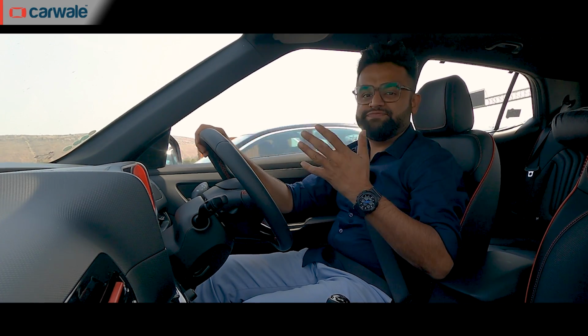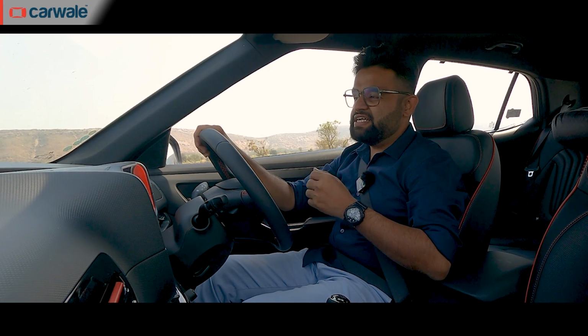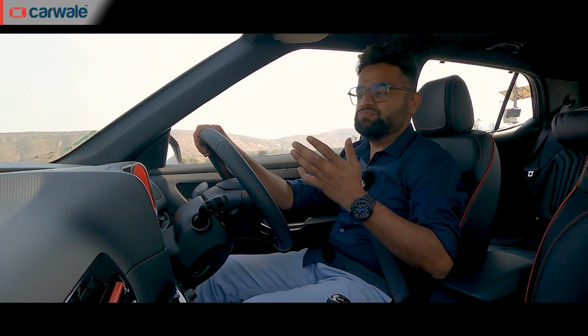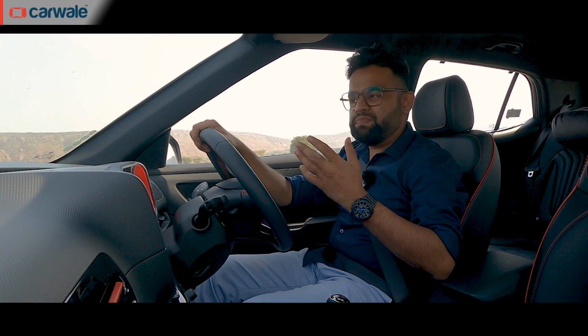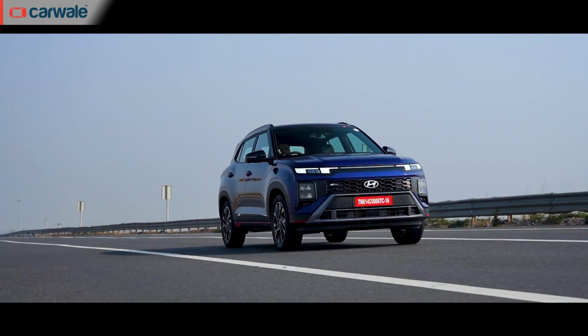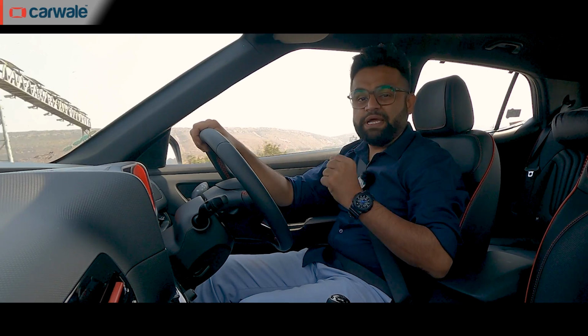Oh yes, it is fast. I mean, I am talking about a 160 brake horsepower SUV that's not heavy or cumbersome to drive. Of course, it's very responsive, it will make you smile with its turn of speed, and you will be able to keep up with traffic on pretty much any occasion. But, and there is a big but here.